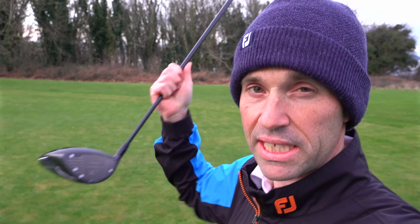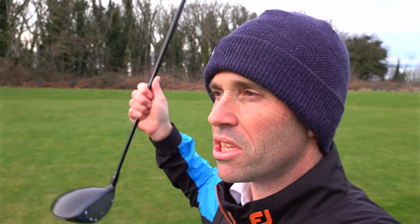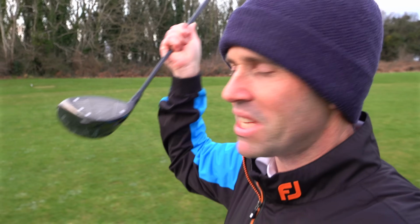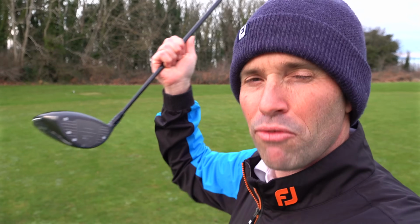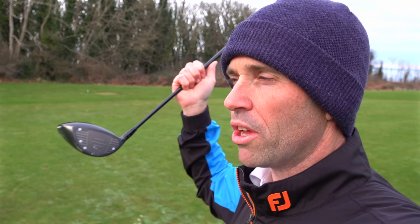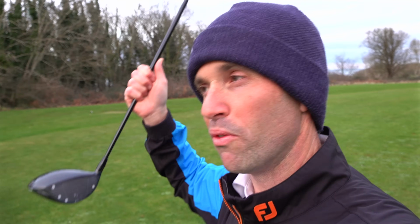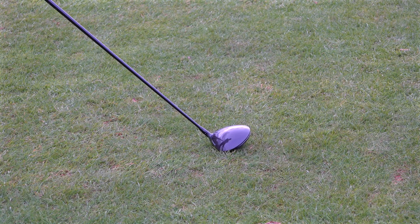Now this driver being a 450cc head compared to the other 2 models that we've got here to test today, which are both 460s, this one, like I said, is smaller in that profile, which does maybe make it a little less forgiving, but there is some tech in that face, as we talked about earlier, that's hopefully going to help that. But it's really for those players that want to try and get some shot shaping ability. So those players that like to work the ball both left to right, right to left, high and low, they're going to get that from probably this particular model.